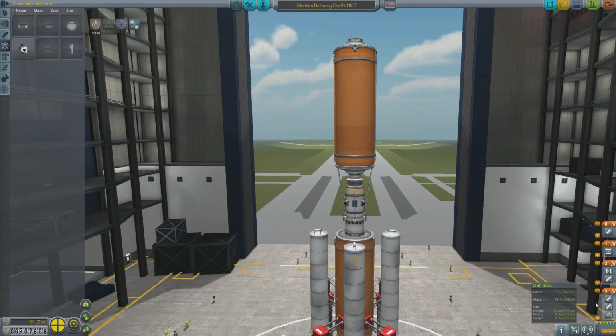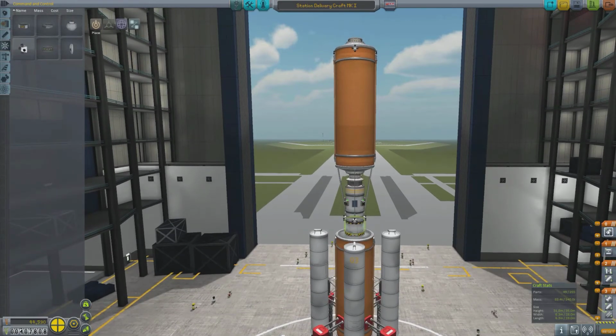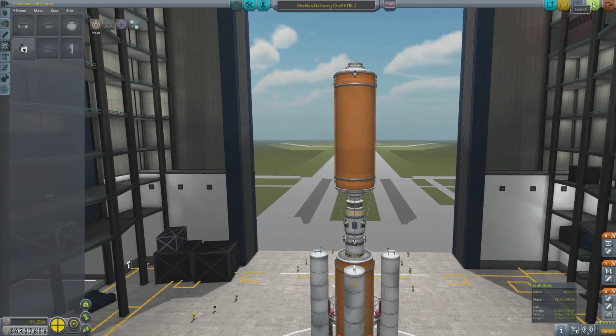Let's just check the staging though first before we do that. So the braces go, the side fuel solid goes, the main sail goes, and then when we split, the side pieces blast off. Yes, we're all good. Let's just bring that last stage in with that one. There we go. Brilliant. Off to the launch pad.